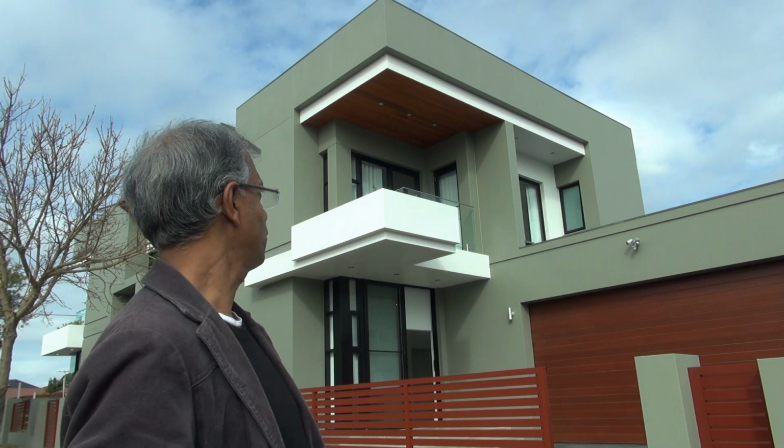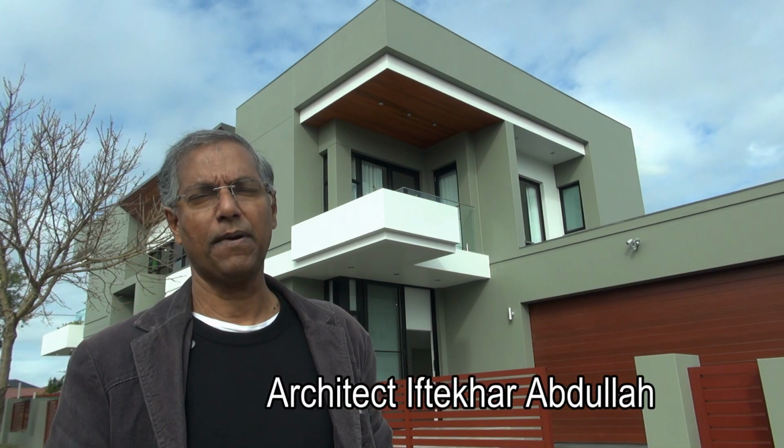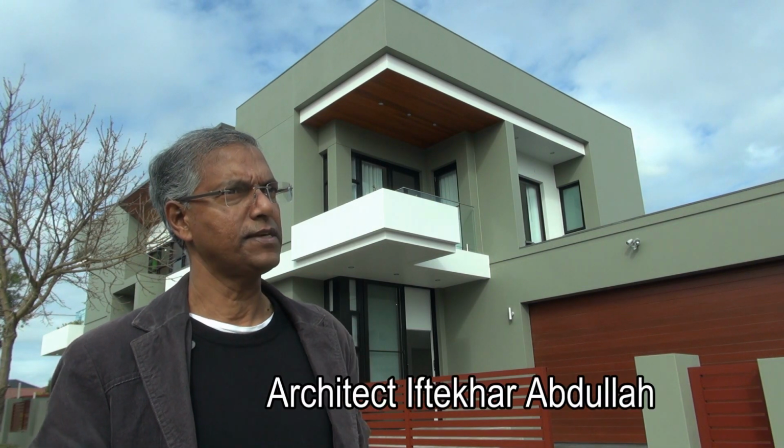One of the biggest challenges was the acoustic part of it because of the airport noise. So we had to engage an acoustic consultant, and we tried to do it in a way that sound cannot really create noise inside. So we have proper insulation, and the glass is acoustically treated glass. So it gives that very tranquil situation inside the house.